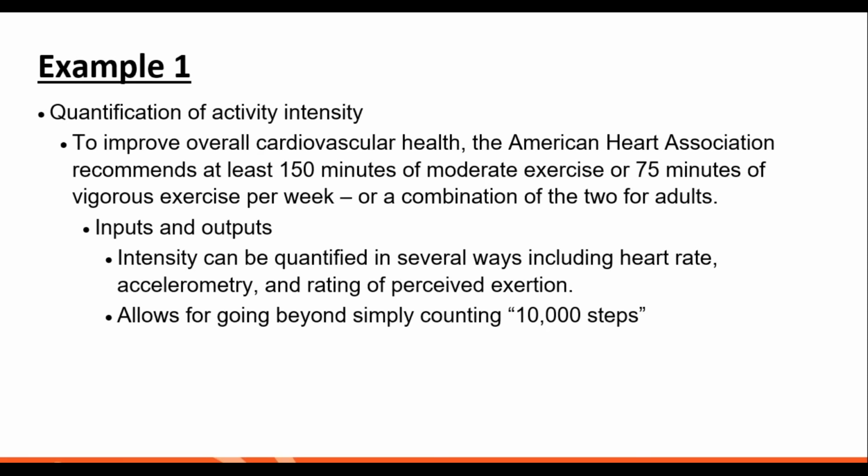And we can use heart rate, we can use accelerometry, we can use rating of perceived exertion to quantify this moderate to vigorous exercise. And it allows us to go beyond, or at least supplement, this 10,000 step thing that's been around for a long time. You can provide goals for people and get it from a variety of sources.